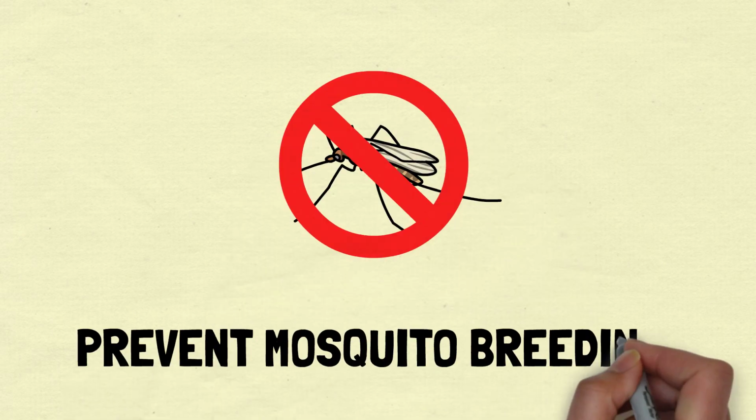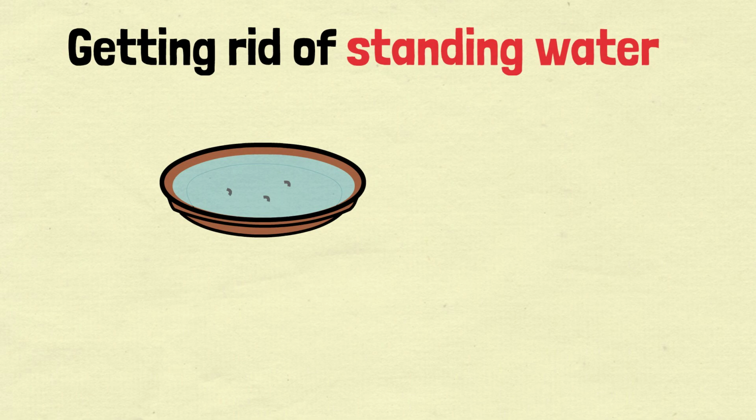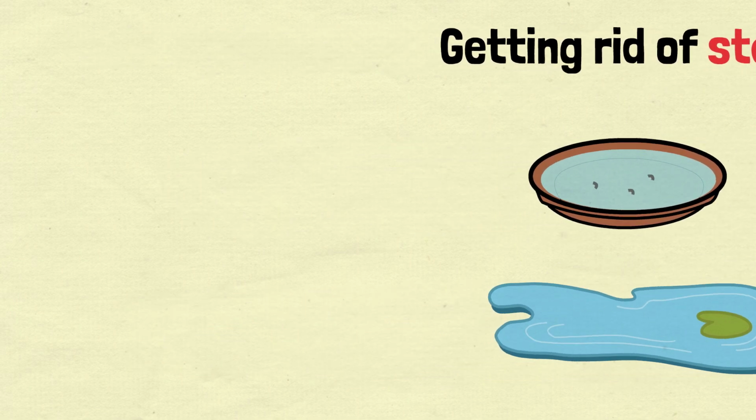To prevent mosquito outbreaks, we must prevent mosquito breeding. The tried and true method of getting rid of standing water works effectively in ending mosquito populations. So, things like flower pot plates, uncovered buckets, stagnant fountains, small ponds, and puddles should be periodically checked to ensure they are not suitable breeding grounds for mosquitoes.